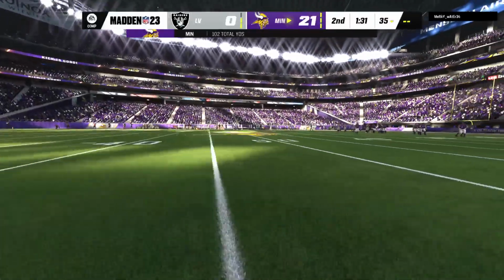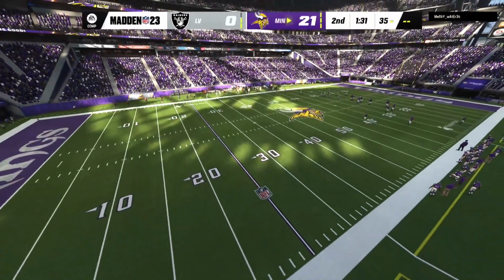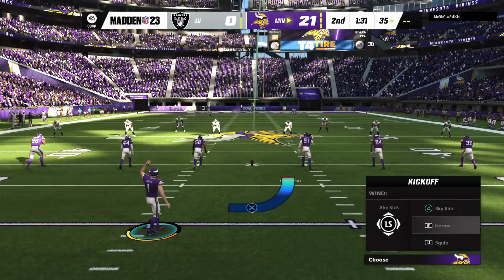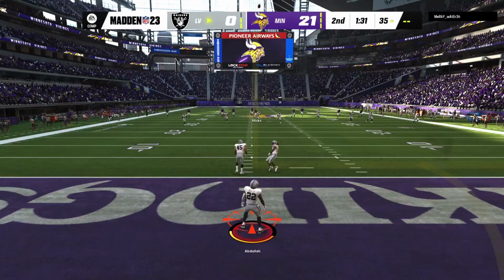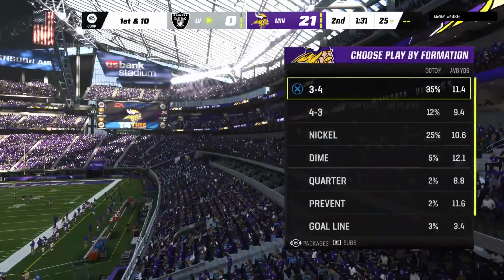Joseph connects on the extra point. And that makes the score 21-0. Now Joseph tees it up to kick off following the touchdown. And a fair catch signaled for and taken successfully.